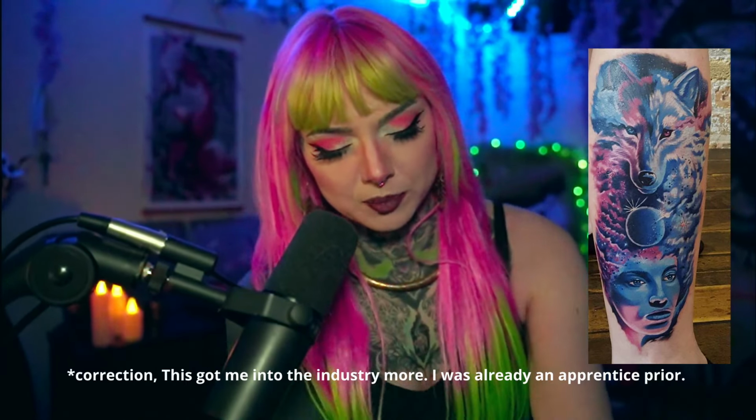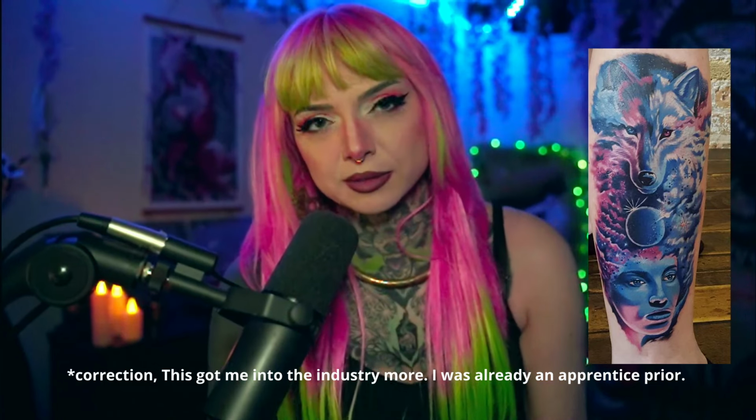Alright, so the next one, my calf, was done by another artist who was out of state, I think in New Jersey. They're really good. They just needed somebody to tattoo for the day, so they asked, you, tattoo? I said, yes, absolutely. That was actually one of my first realism pieces on my body before I got into the tattooing industry, and I thought, you know what, it'd be kind of cool to learn how to tattoo. And that's how things escalated.